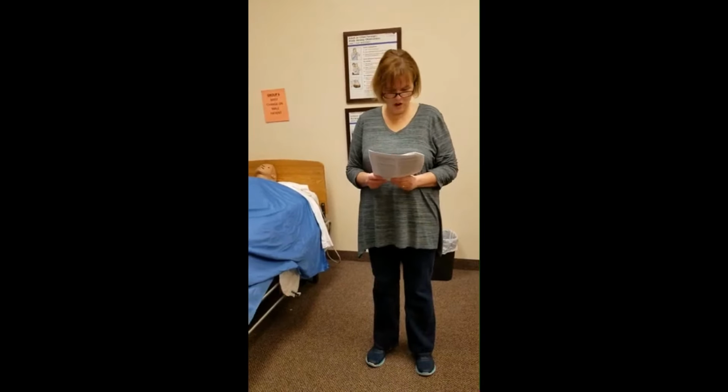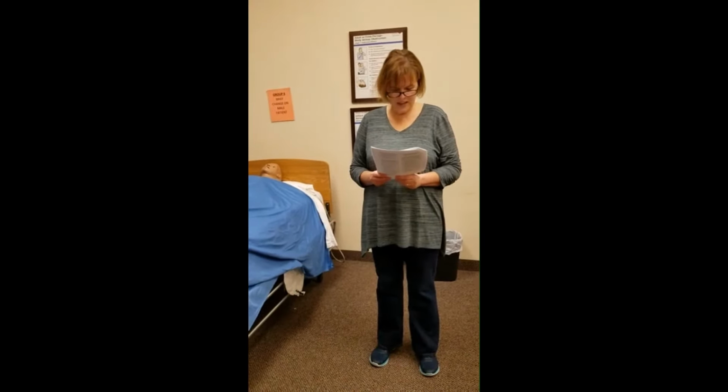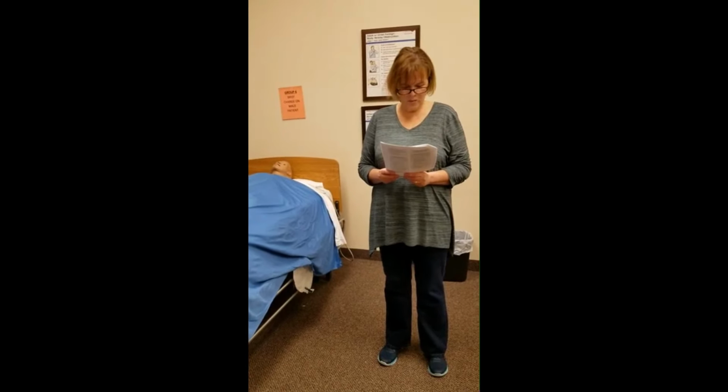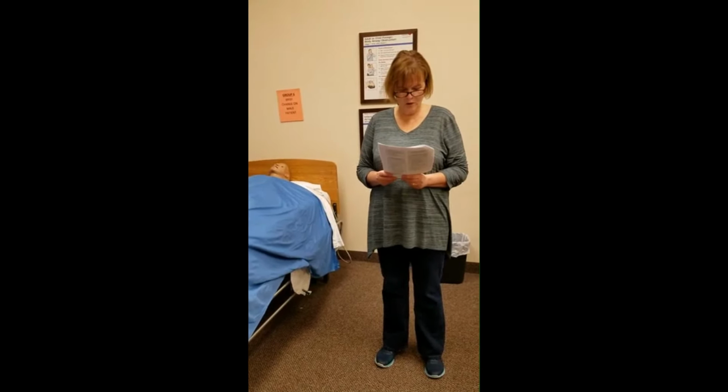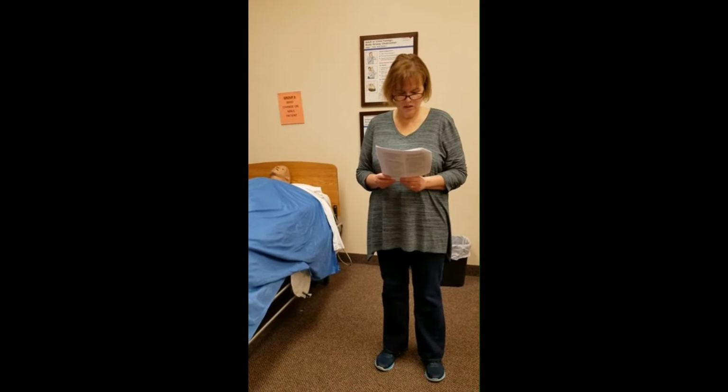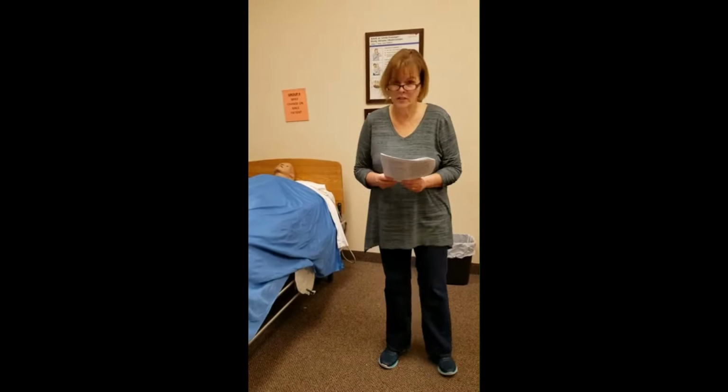Indwelling catheter care on a male. Candidate is asked to provide indwelling catheter care for a male resident. Resident is lying in bed on a waterproof pad that has already been placed. Changing waterproof pad is not tested in this skill. A mannequin portrays the role of the resident.